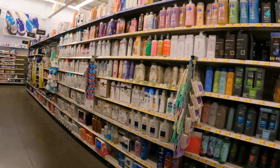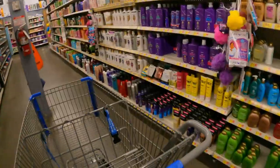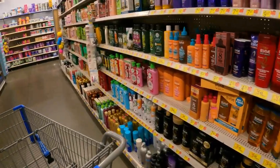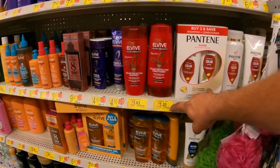Maybe it's not on this aisle. Let's go check the next one. Next aisle over, I think it was L'Oreal. So it should be down here on this side. Okay, yeah, here we go. Look, I'm starting to see some yellow tags. This is what I like to see.